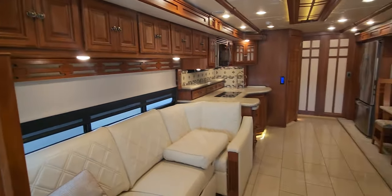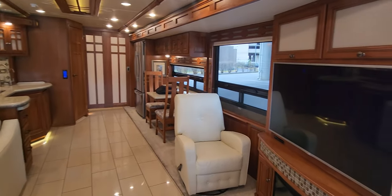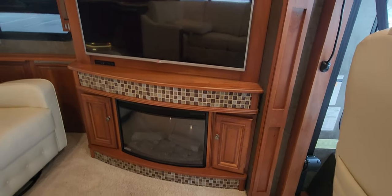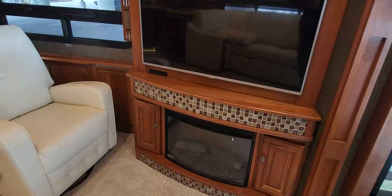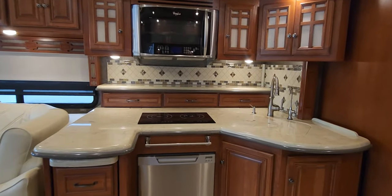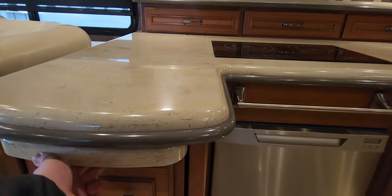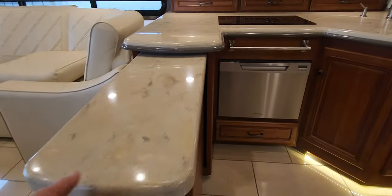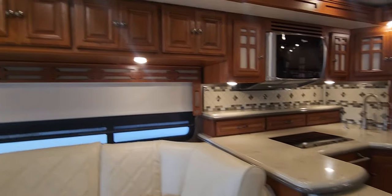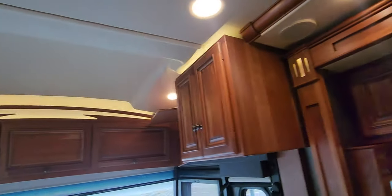All right, so we're opened up. Here we go, we're living now. It's a nice big screen LG TV. Need the remote for the fireplace there. Countertop extension, Corian countertops, nice accent lighting.